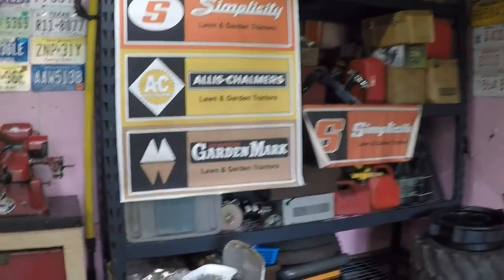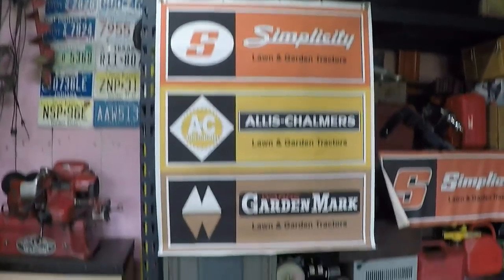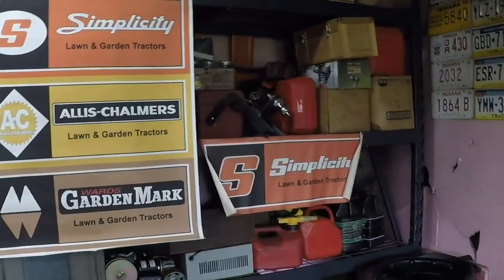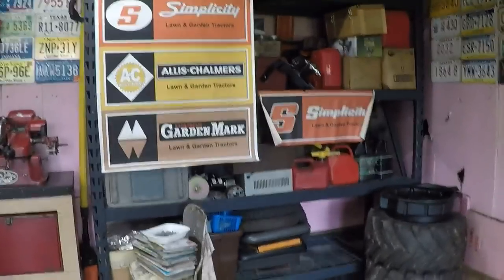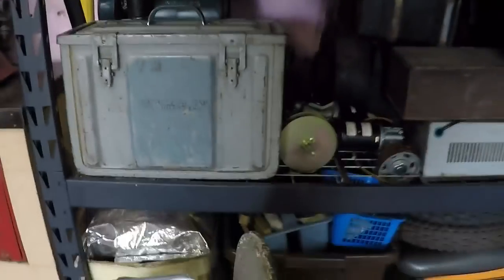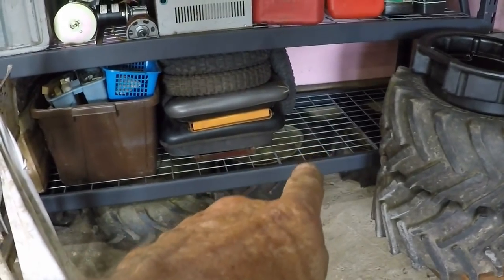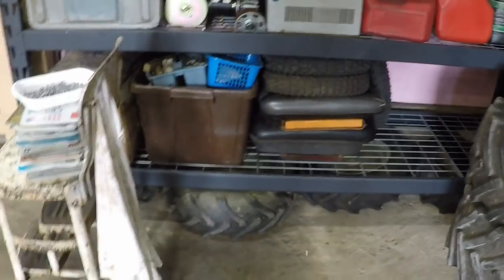And I finally got my Simplicity and Allis-Chalmers and Ward's Garden Master Squire sign back up. It's just hanging there on some magnets. Same thing with my Simplicity sign. You can tell they've been rolled up for a day or two. So it just sort of shields what's up there, but there's really nothing worth shielding. It's just there for show and tell, just a couple of bins. And I've still got room here. I got 4 of these 6 tires underneath, with this one sticking out just a little bit. I'm going to rearrange them so that the 6.12 is sticking out and not the 8.5.